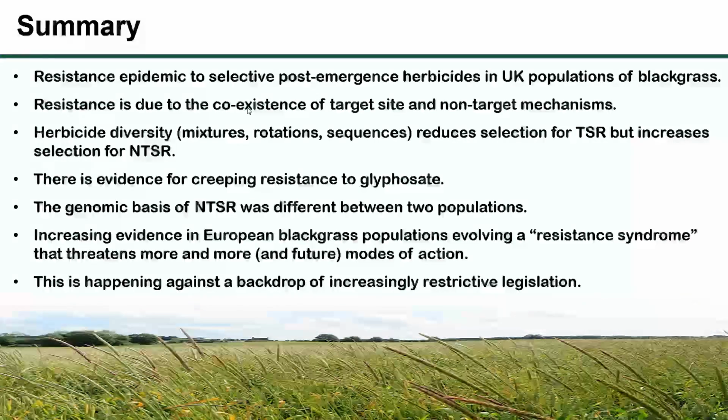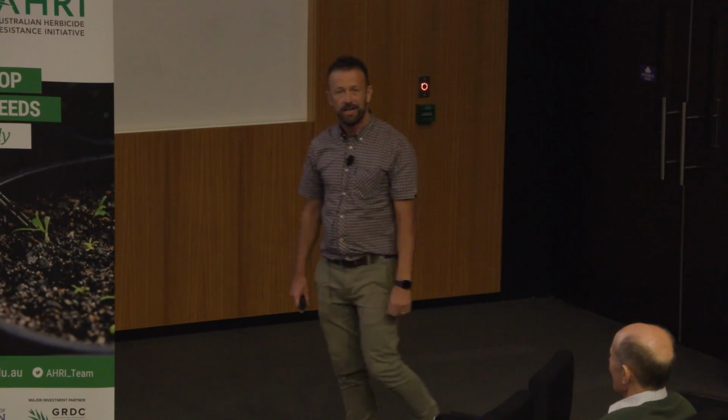And again, perhaps I'm being a little bit controversial here, or not controversial, I don't think, but I think what we're doing generally in many parts of the world is forcing or evolving a resistance syndrome in weeds. I think it's particularly the case in weeds because of this non-target site resistance. I think we're selecting for general patterns of increased resistance because of upregulation of a whole host of these defense and stress related families. And I just finished by saying this is happening against this backdrop of increasingly restricted legislation in Europe. And thank you for staying into the lunch break.